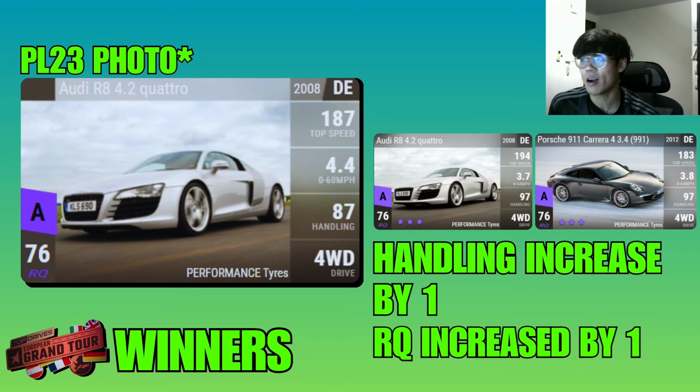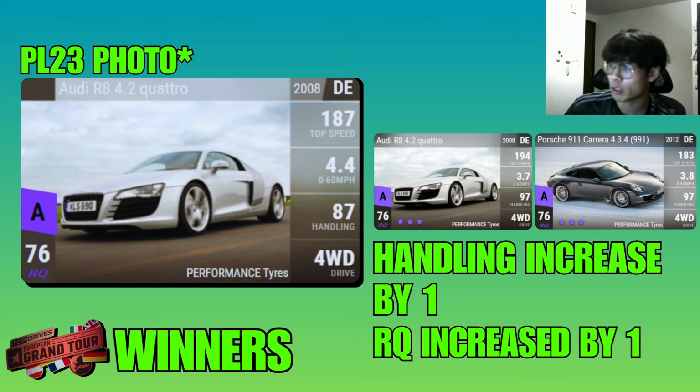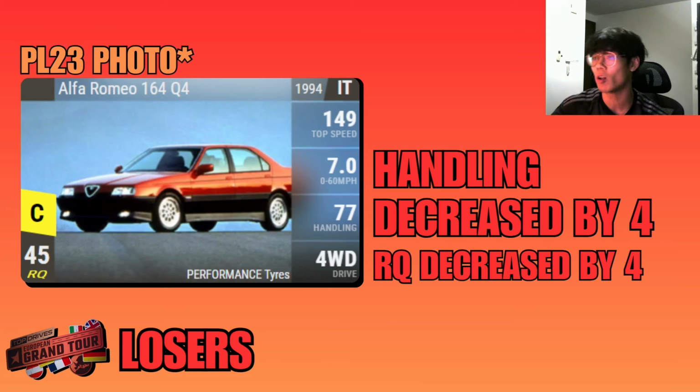And yeah, the R8 4.2 Quattro, I would say it's actually good now. It's actually on par with the Porsche 911 4, right? In fact, you can say it's better, 3.797 compared to the Porsche's 3.897. I don't remember their MRAs off the top of my head, but the 4.2 Quattro does look like a pretty serious player in that four-wheel drive meta now. So I've got nothing bad to say about this. This is a huge winner. The handling increased by 1, the RQ increased by 1, all good.